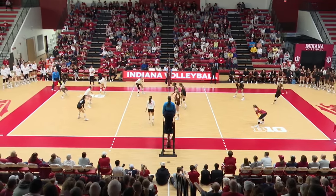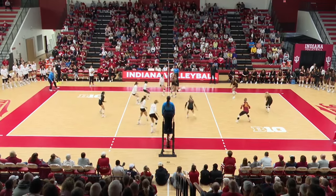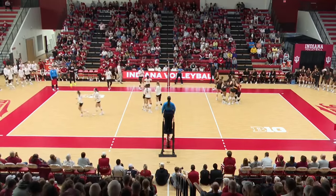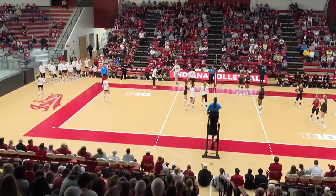And back underway after the challenge. Gosnell fires it over, long side, tapped over by Alonzo Corsellis, and it finds the floor. Side out for the Hoosiers, and Cam Hayworth is going to be at the line for Indiana.